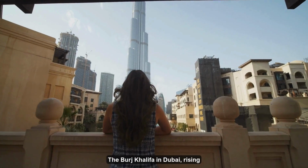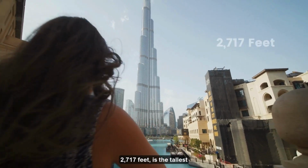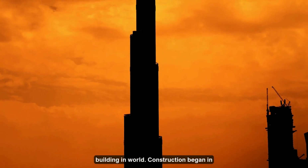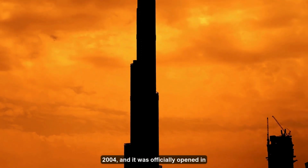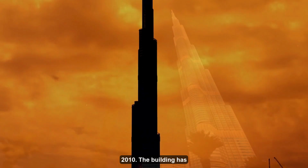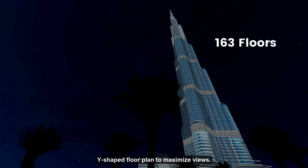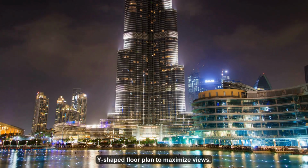The Burj Khalifa in Dubai, rising 2,717 feet, is the tallest building in the world. Construction began in 2004, and it was officially opened in 2010. The building has 163 floors and uses a unique Y-shaped floor plan to maximize views.